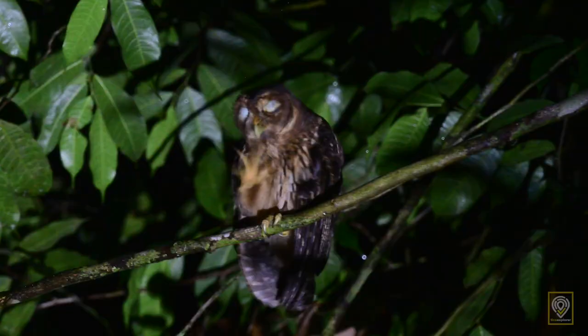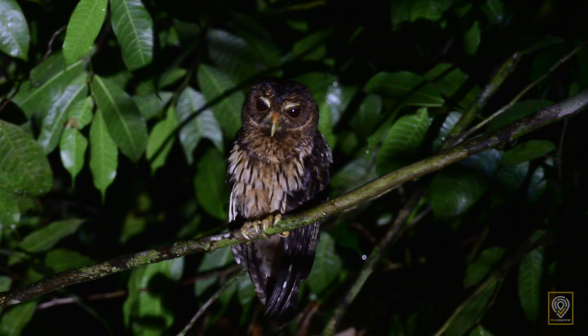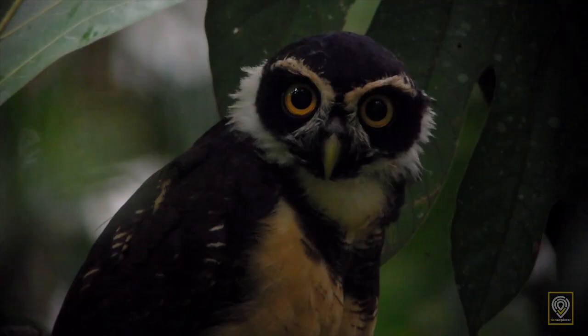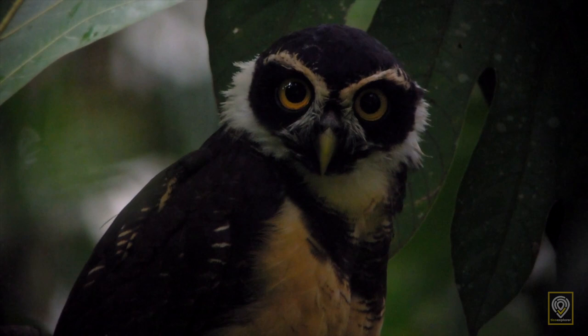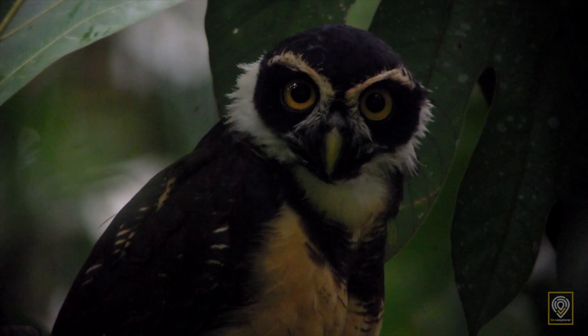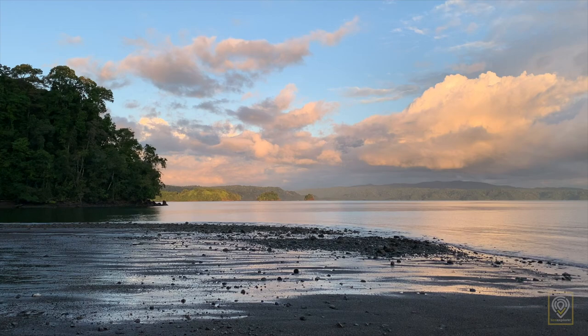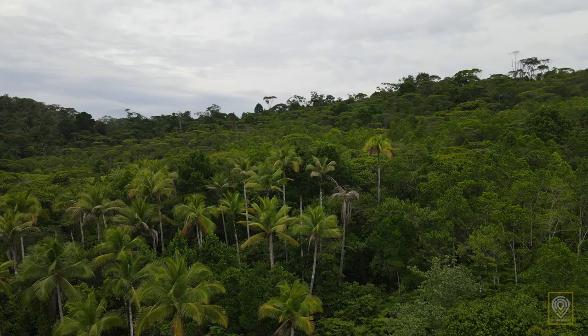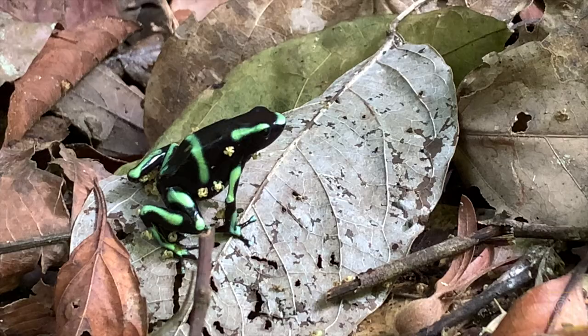A mottled owl gets ready. Time to hunt. This spectacled owl gets prepared to forage. It would take larger prey than mottled owls, and it is the largest flying nocturnal predator in this forest. As the morning rises, a whole new set of sounds and creatures comes out.